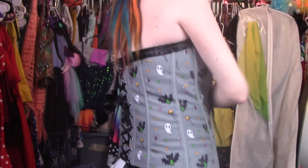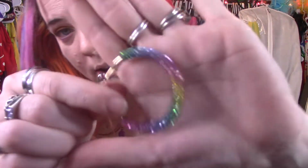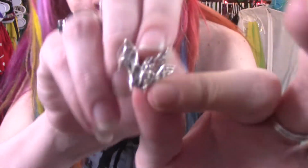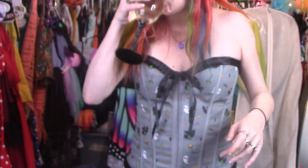So, let's see. The cute little pattern. I forgot to put earrings in, but I'd probably wear these hoops or like my little bat earrings. Pretty much anything would work. Please stop spinning. And then if it was like chilly ever, focus please, hi. Okay, I need to sit down because I'm tired.